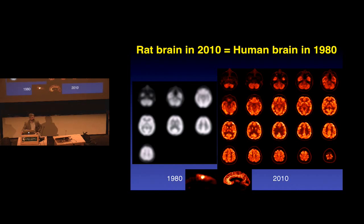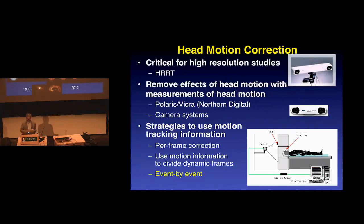So let me look at one of the technologies, just from a technology viewpoint before we dive into the biological applications. And that's looking at if we're going to scan people for a long period of time, they're going to move. And if we're going to claim to work at high resolution, we've got to correct for head motion. And it's really, really critical when you have the luxury of a high-resolution scanner. Ours is called the HRT.